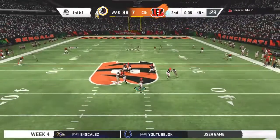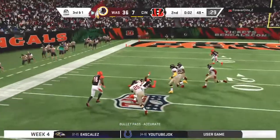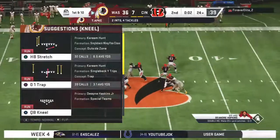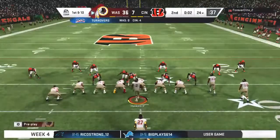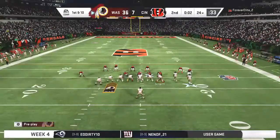He'll drop to throw. And for the 3rd time here in this half, it's intercepted. Picked off by Troy Apke. Final play of the first half, barring a penalty, as they come up on 1st and 10.